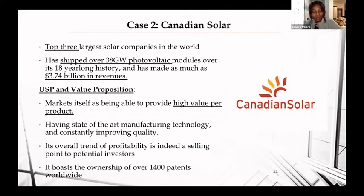Their unique selling point is a bit different, and I thought it was really interesting. They market themselves as able to provide high value per product. Now we see a bit of a difference from First Solar, who try to cut costs and present an affordable product for consumers. Canadian Solar, rather, is offering high value.